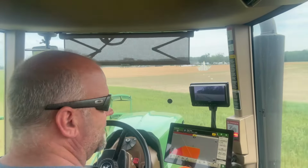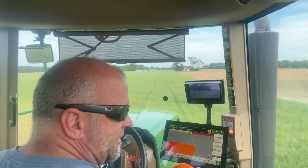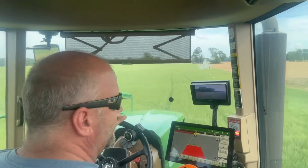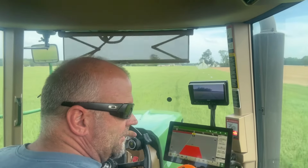Damn deer out there. Seed consultant 104 day on sandy ground. That looks amazing. Amazing.